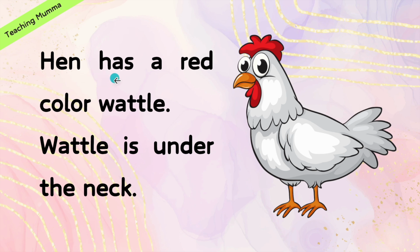Hen has a red color wattle. Wattle is under the neck. Hen has a red color wattle. Wattle is under the neck. This is wattle and this is the comb.